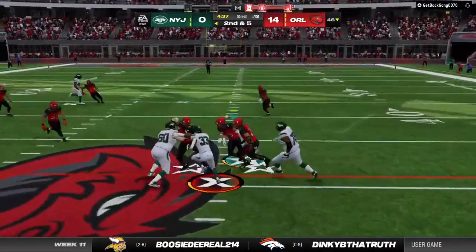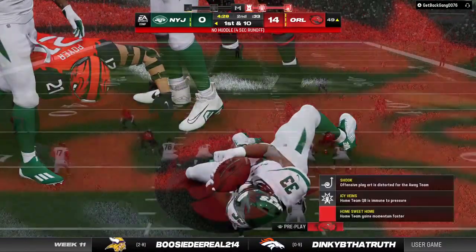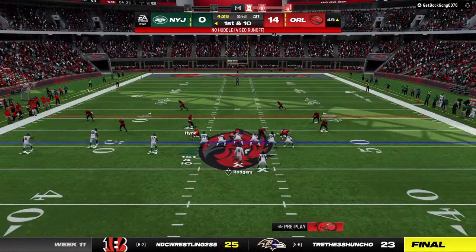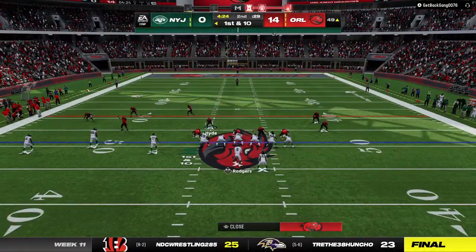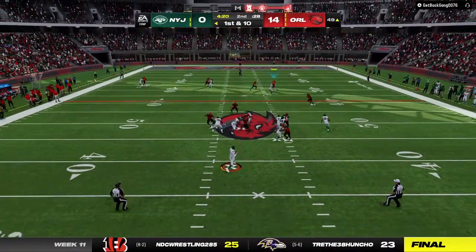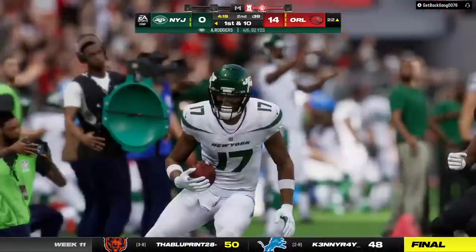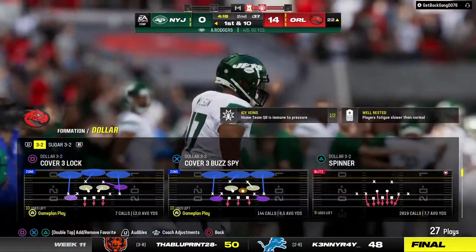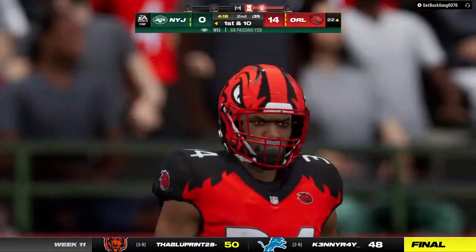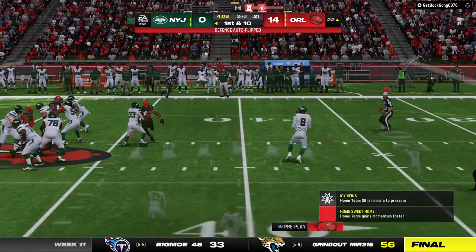Here's Cook again. And he'll get it into enemy territory just across midfield at the 49. Now a play fake. Rodgers. He finds Wilson. He's going to go out of bounds, but he takes this one down just shy of the 20. A very solid gain of 27.